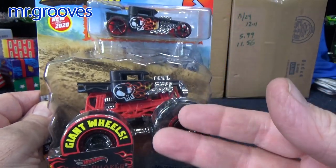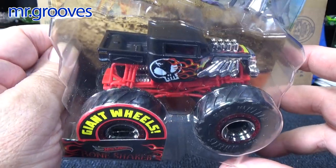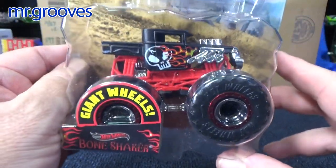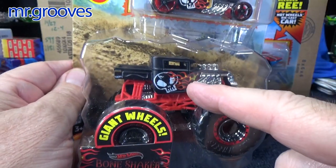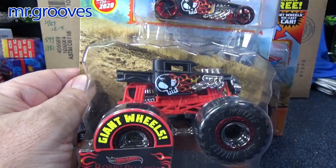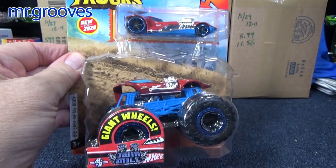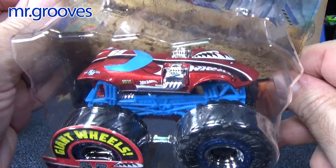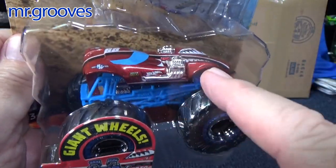And I think this one's actually on the Monster Jam monster truck tour. I forgot the name of what they call their show, actually. That looks fine. But so what are they doing? The VW bus, this is a popular casting. Bone Shaker is a popular casting, making a monster truck. Twin Mill is a popular car for Mattel. Twin Mill, I'm going to bring it up again. I'm going to harp on this.